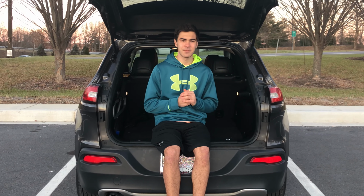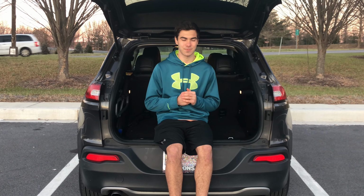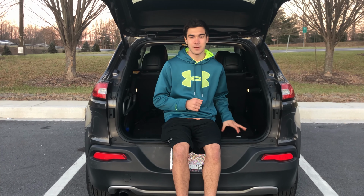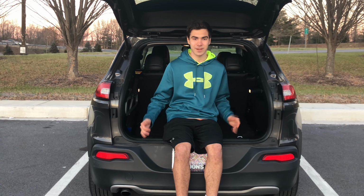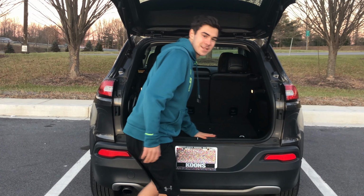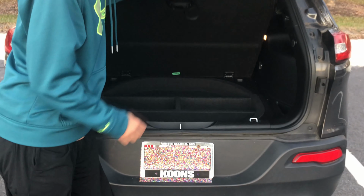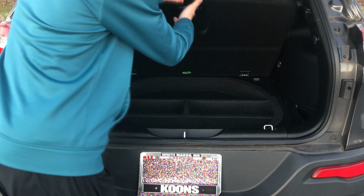Now, in the back of the Cherokee, it does lag behind some of its competitors in terms of rear storage space. Part of this is because of that off-road capability. For that ground clearance, for that 4-wheel drive system, you're going to be giving up some room back here. As you can see, it's very shallow back here. You can pick this up, and that gives you a little room. You also have a spare tire underneath this.